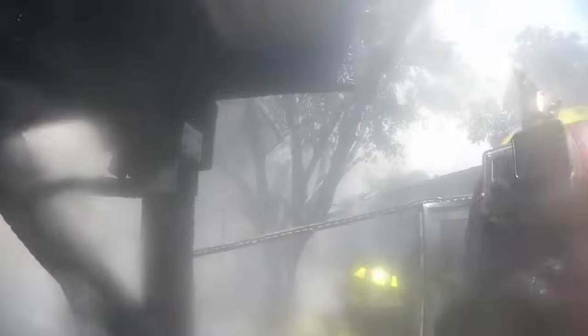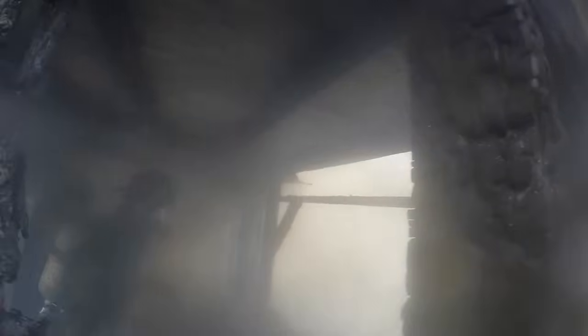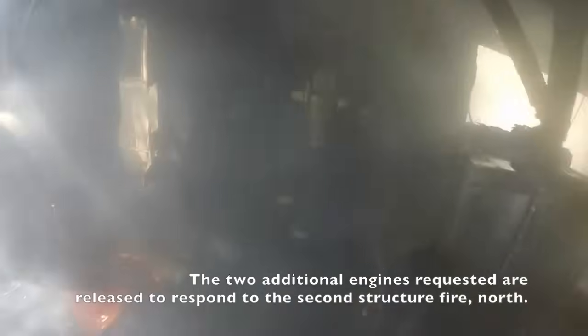Engine 2, Captain Silver, ISO. Have you figured out what's on fire over there on the Silver side? 10-4, it's just some trash. I don't believe there's a structure involved. 10-4, because we got two engines coming and they got another box north. If we could release them to head north, that'd be great. 10-4, I think we can clear them. We're knocking it down now.